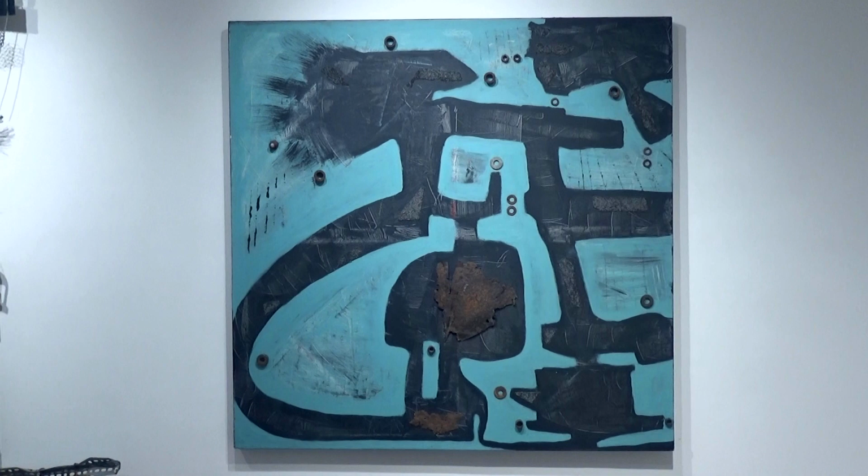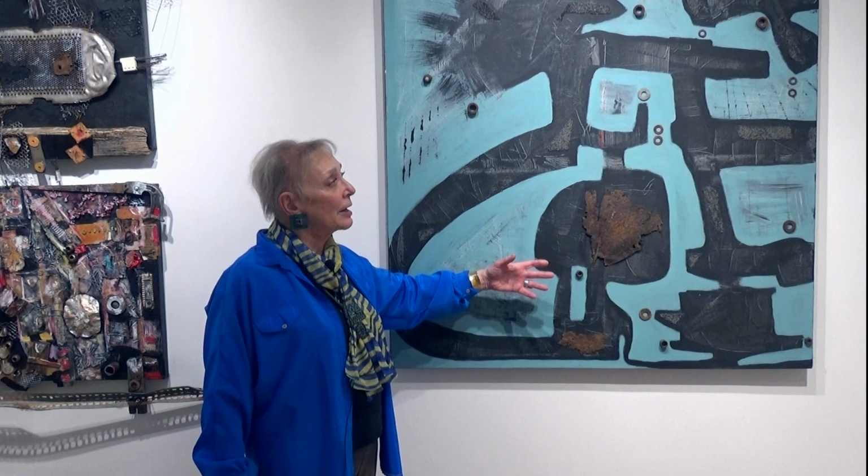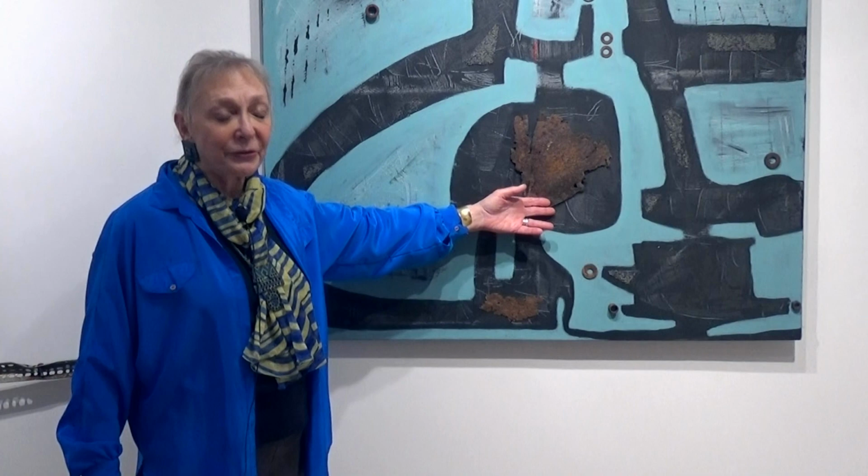This painting also means a great deal, and yet it's very simple compared to the other one. It still has a lot of found objects in it, and as you can see, I love working with rust. So I found this beautiful piece of rust on the street and all of these.